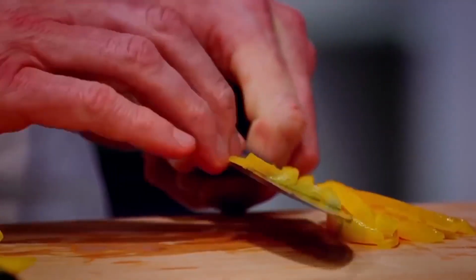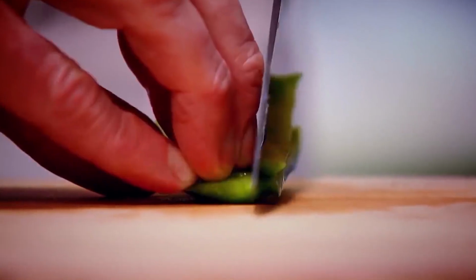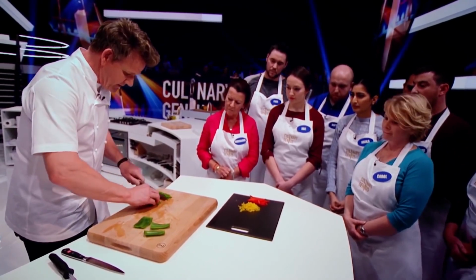Once the waste is out of the way, Ramsay advises cutting the pepper's skin side down for the best results, whether you're dicing, julienning, or cutting thick slices for stir-fries or salads.